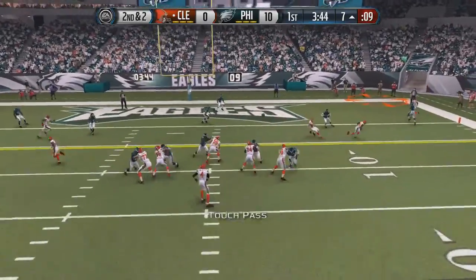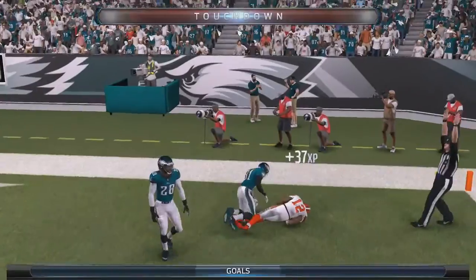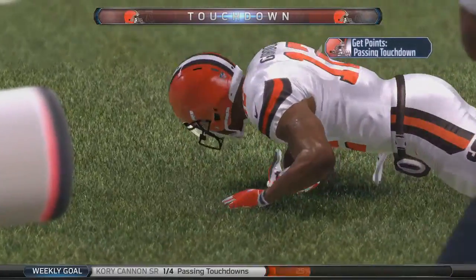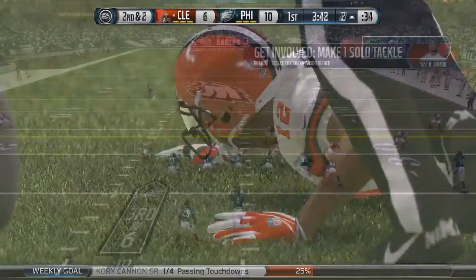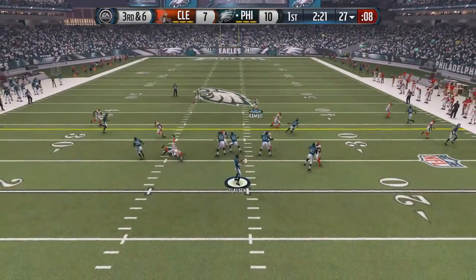Now a play later at 2nd and 2. Manziel in shotgun goes to the end zone, and it is caught by Josh Gordon over Byron Maxwell. Touchdown Browns, and they make this a 10-7 game. The Browns look to attack the Eagles secondary a lot today because that is definitely the weak point of their defense. Now Clausen comes out on 3rd and 6, another potential 3-and-out.